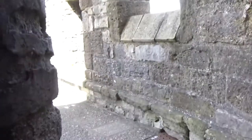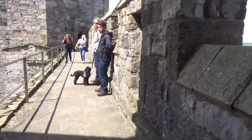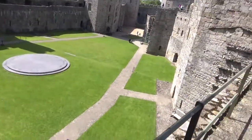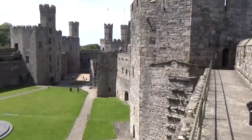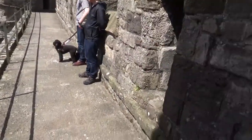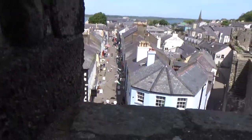I'm holding on to this because I'm climbing some very rickety staircase. I'm trying to show you what I'm arriving at each section. I'm going up these again. And this opens out onto some battlements. And these battlements were designed before health and safety came along. So the metal railings were added as an afterthought.